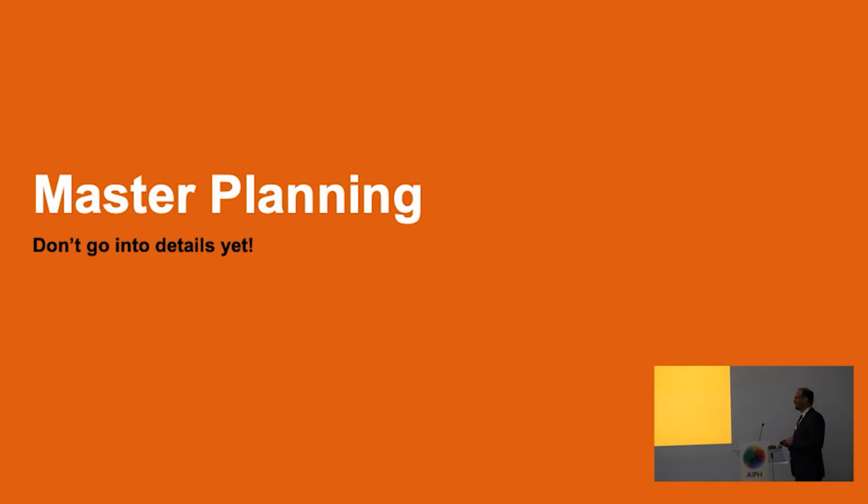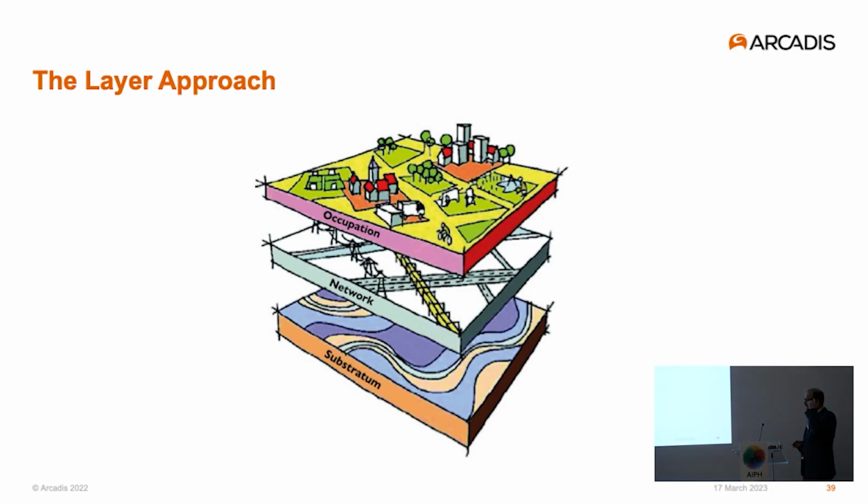So the whole master planning is not about going into details, but keeping at the high level. And what we often use is this layer approach. So, for example, we first look at the bottom and the water system, because we can change them with technical means, but very often these technical solutions will be the problems for the next phase. So it's better to look where the low and wet parts are, for example, and we don't put the buildings in the wet parts, but we put them on the a little bit more dry parts.